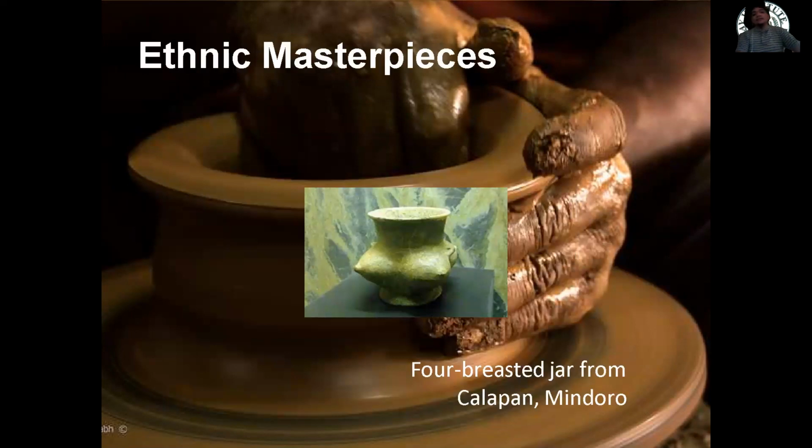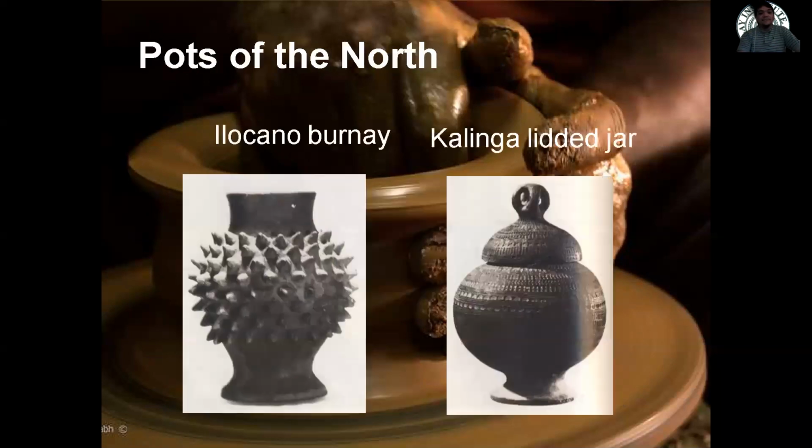And then there is a masterpiece of Mindoro. This is already a contemporary artwork or masterpiece. It is a four-breasted jar from Mindoro. So you can see the image of the breast, no? It is shaped like a breast of a human.